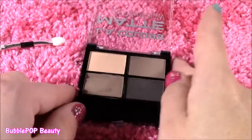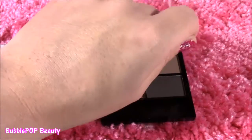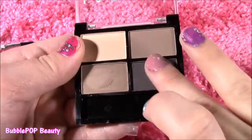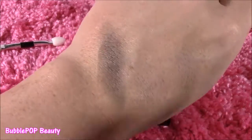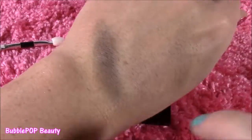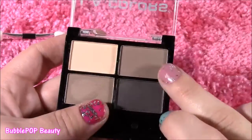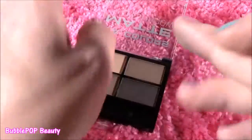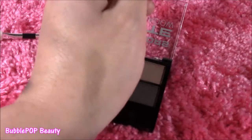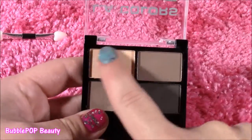All right, so the first one is kind of like a taupe-ish brown one. Barely showing. Let's try this one here. It's kind of like a dark gray, a little bit like the other one. Ooh, I like it. I really like that one. It's not too dark like a black, but it would definitely show up. You could put it in the crease of your eye. This one is just kind of like a nude, I don't know, it's like a light brown color. Not too crazy about that one. And this is a peachy, more natural.